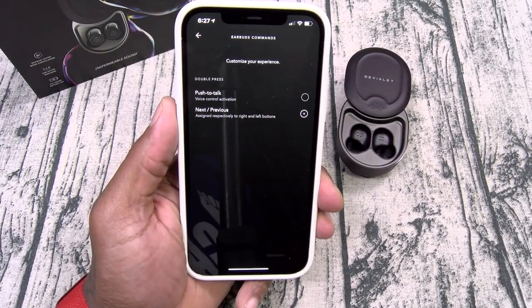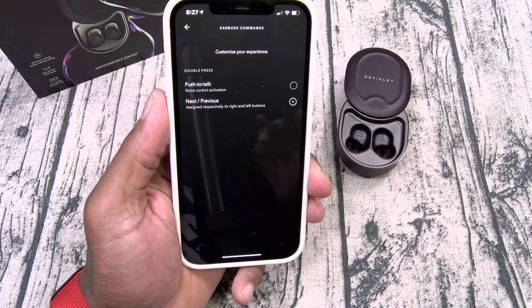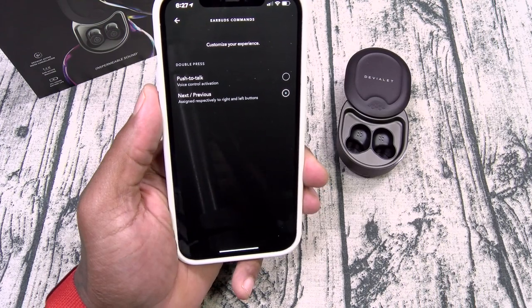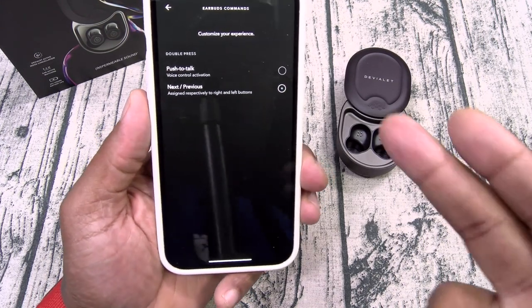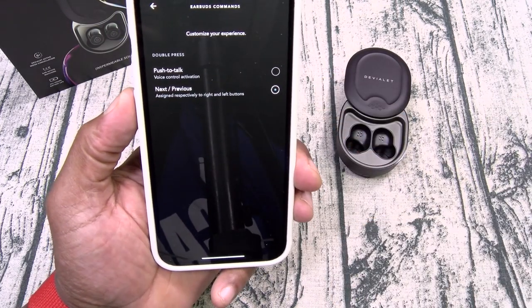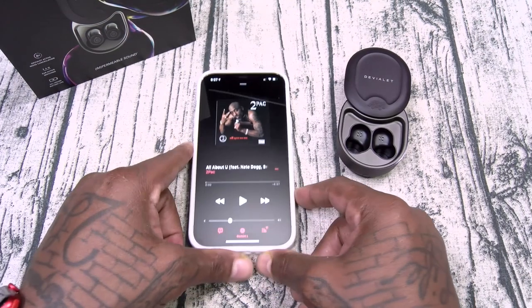Now for the touch controls, very limited. Now on the right and left earbud, a single press, that's gonna play and pause your music and answer and end phone calls. Now for the double press, that's customizable, but you only get two choices. You can activate your voice control or you can skip and reverse tracks. So let me show you how that's gonna look.